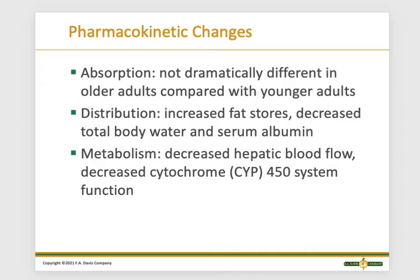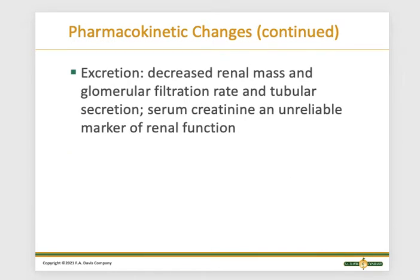All right. Pharmacokinetic changes. Absorption is not dramatically different in older adults and younger adults if it's in the GI tract, as long as it's not a medication that needs an acidic environment for absorption, because pH does increase to become a more basic environment. Distribution: you have increased fat stores, decreased total body water, and lower serum albumin. Metabolism: you have decreased hepatic blood flow and decreased cytochrome P450 function. Excretion: you have decreased renal mass and lower serum creatinine, or you have lower kidney function.